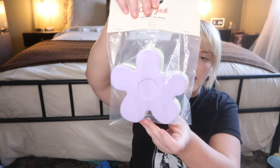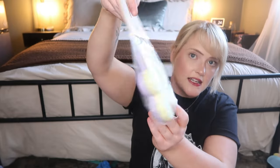Next, I did pick up a couple of lunch accessories from the Cat and Jack line from Target, and we always pick up a new set of ice packs. These were the little flower set that they had this year, because inevitably we end up losing some and they get lost in translation and thrown away. So I always have to restock them.